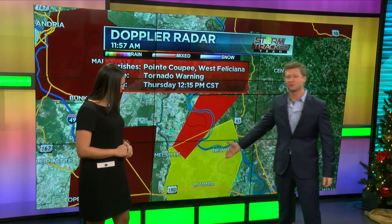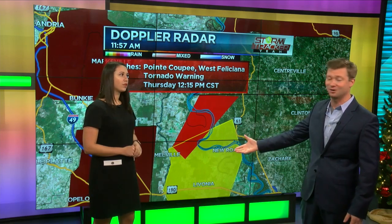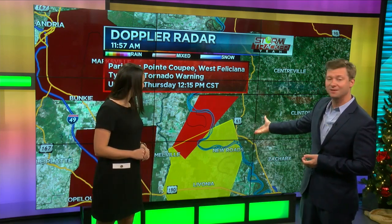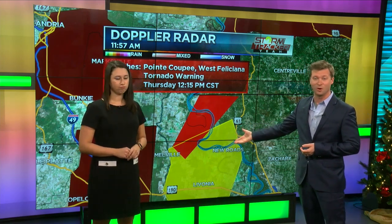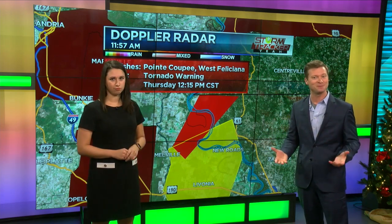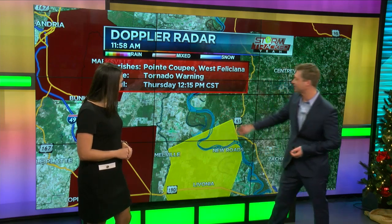Anytime they issue a severe thunderstorm warning, they're talking winds probably up to about 60, 65 miles per hour. That can also do a lot of damage. So the concern is that we may even see some power outages later on this afternoon. Just be well aware of that. If you have company over, you're still celebrating the holidays, that could be an issue at this point. But this is still the area that we're keeping an eye on.